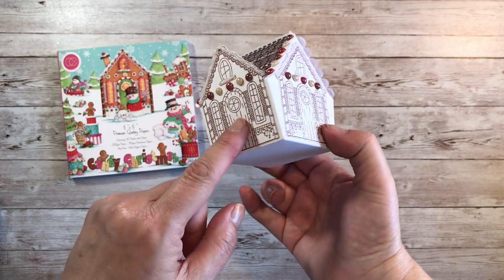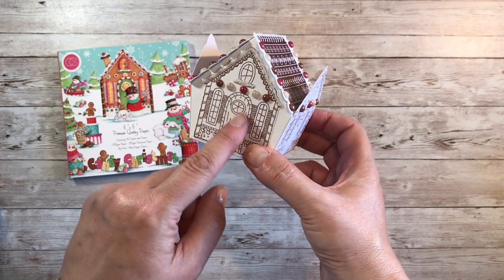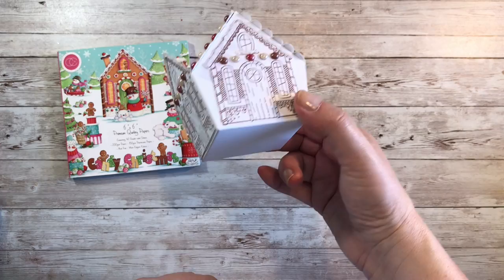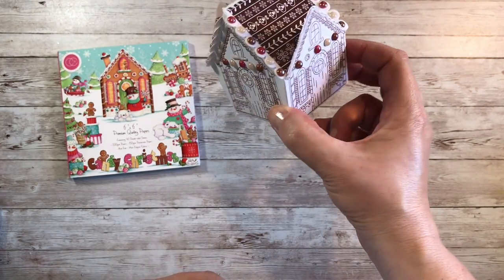I would enjoy making these as a little village, and you could possibly cut out part of it here and add a tea light, or leave the roof open and then you can use it to add more sweets to. But it's a lovely, lovely little idea.